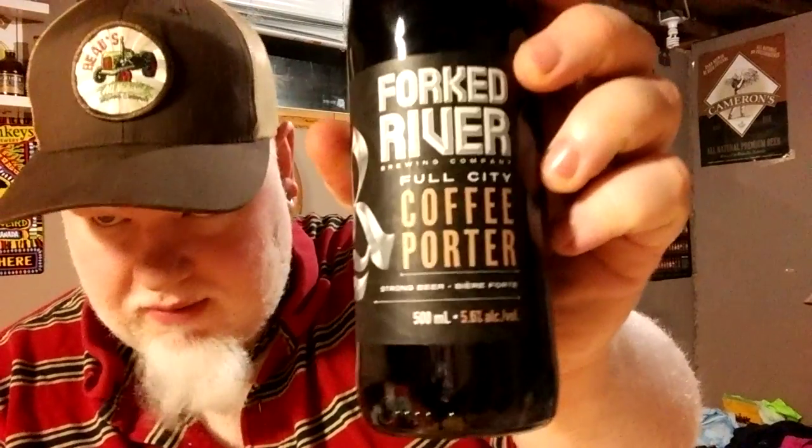Okay, so today's beer is Full City Coffee Porter from Forked River in London, Ontario. This is 5.6% alcohol by volume. Brewed by Forked River in London, Ontario. Return for refund where applicable. Unpasteurized, unfiltered, keep refrigerated. And we are going to pop this guy open with this here, the snake bite opener from the US. So let's pop her open there.